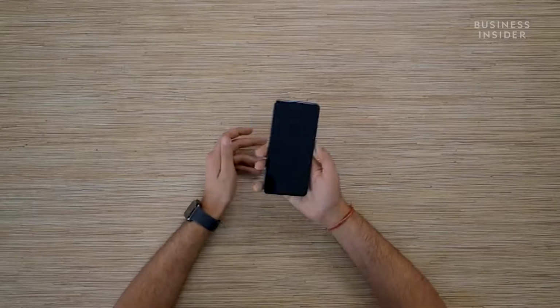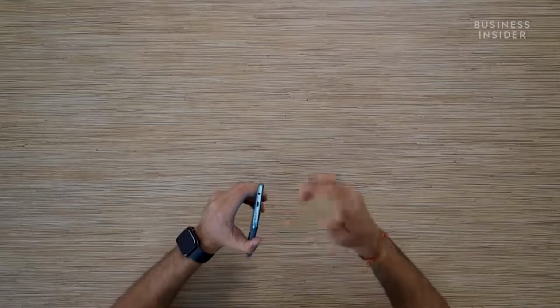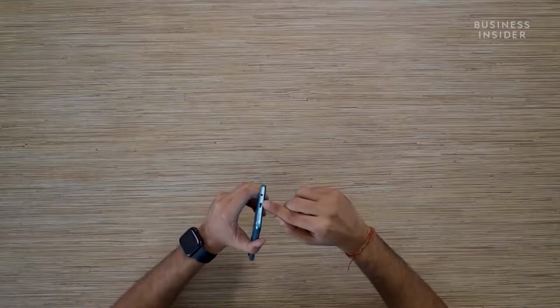Turning the phone around. Now the smartphone comes with Android 11 out of the box and runs on MIUI 12.5. Underneath it, you get a good old 3.5mm headphone jack on the smartphone, so that's good news if you are someone who likes to wire it up and listen to your music with your earphones. Then there is a speaker unit and a USB Type-C charging port.